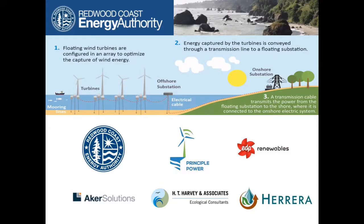Estimates are that approximately 30% of the electricity for the state of California could be produced by offshore wind. So it's a great untapped opportunity and technology that is in the pre-commercial stage, but is very close to being within the commercial stage and is likely to become cost competitive with onshore wind within the next 10 years.